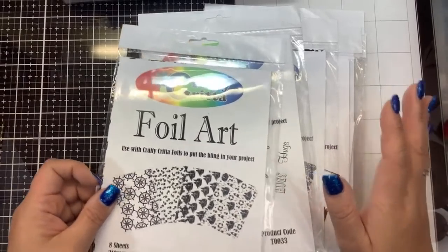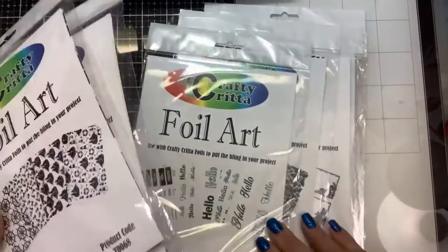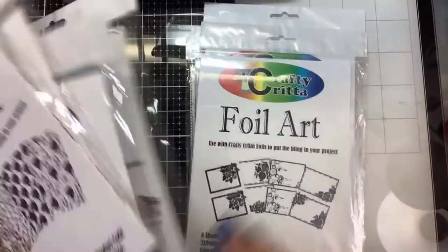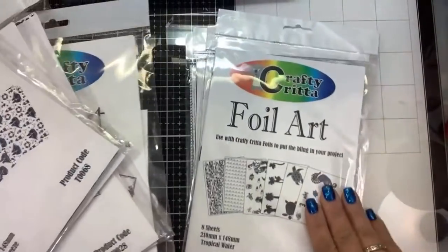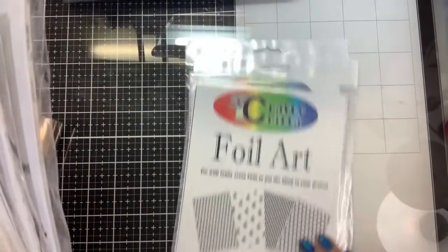They do accept PayPal, and they have Christmas designs. They have sentiments. They have floral designs. They have butterflies. They have birthday. They have ocean. They have trucks and cars and tools. They have background designs.